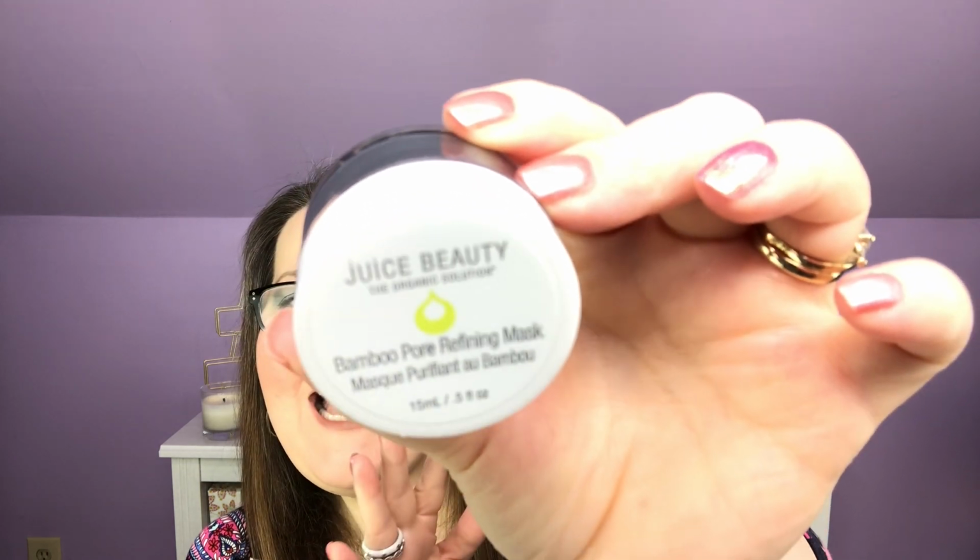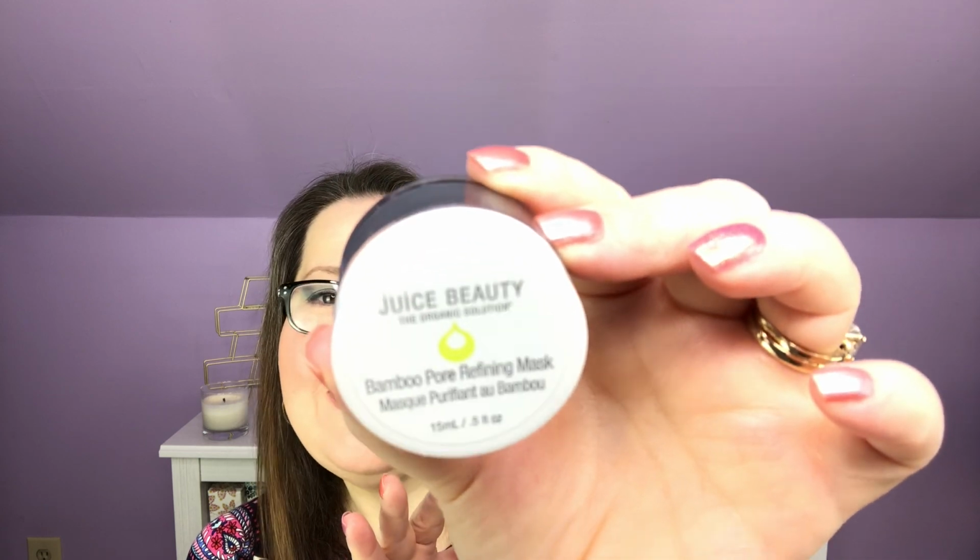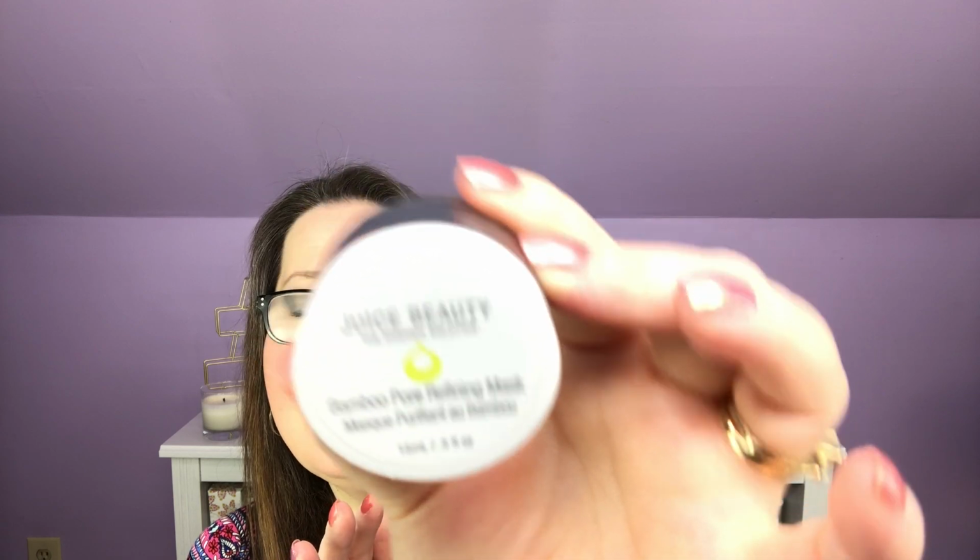I will tell you, and this is a blanket statement. Here you go, blanket statement. I don't generally have a lot of luck with the Juice Beauty. I seem to be sensitive to something they use because it seems to be like universal across the board of their brand. So let's read about this and see what it says, and then we'll decide if we want to open it. Juice Beauty.